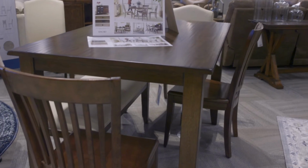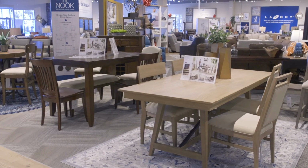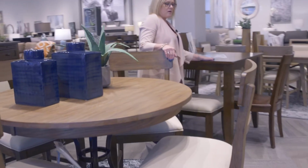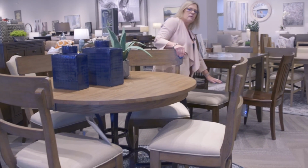All of these come in several different styles, several different heights. You can change to have a wood base here, as well as a different colored top. You can see here that we have a counter height rectangle table. You can also get this as a table height rectangle table.